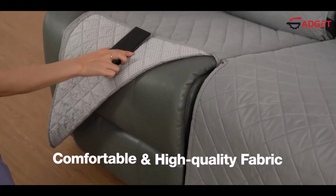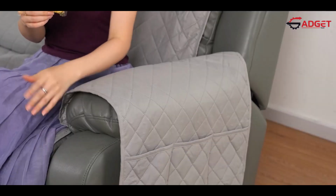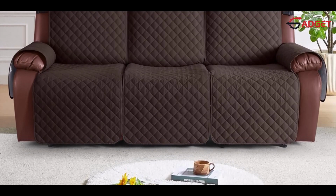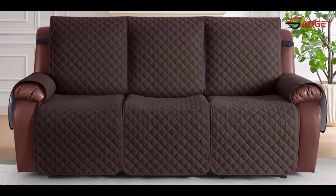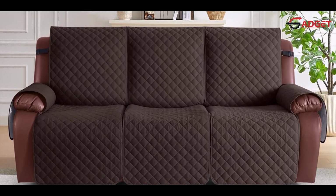It accommodates recliner couches with widths up to 76.8 inches, and it's available in multiple color options to complement different home aesthetics. This makes it a stylish choice as much as a practical one. Maintenance is also simple, machine washable at temperatures under 30 degrees, and air dries without fuss.